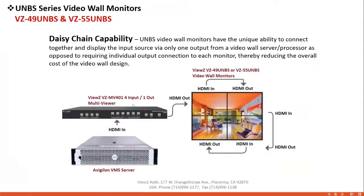Otherwise, you would need what's called a home run configuration, where from 1 processor you would have multiple outputs, and each output would connect to each monitor. So 1 output, and then another output to the 2nd monitor, another output to the 3rd monitor, and another output to the 4th monitor. And obviously that brings up cost.